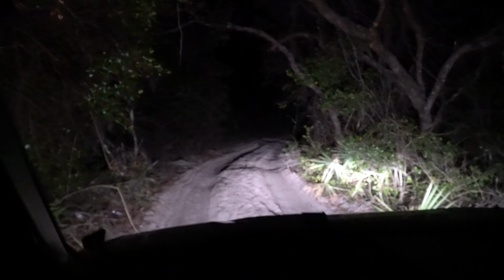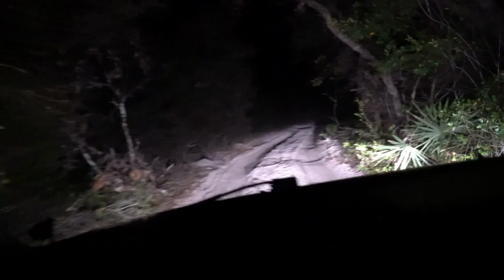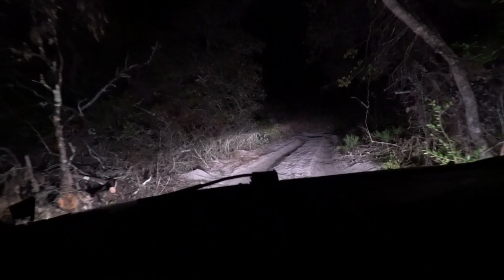Because I had one instance where I ended up going into this sandy road where lifted Jeeps had gone in, tore it all up. Alright guys, so this is the next camping site.